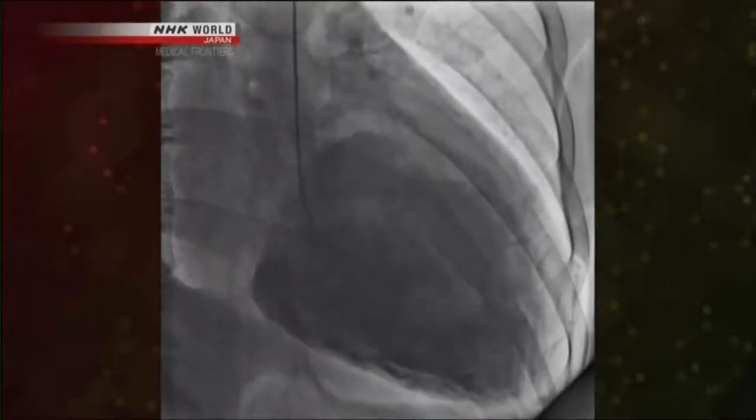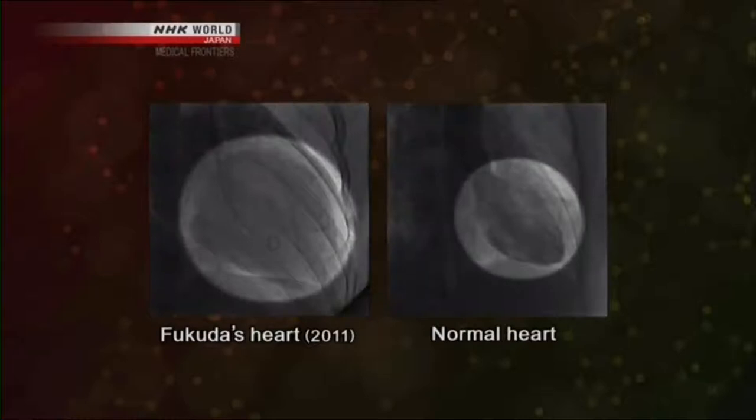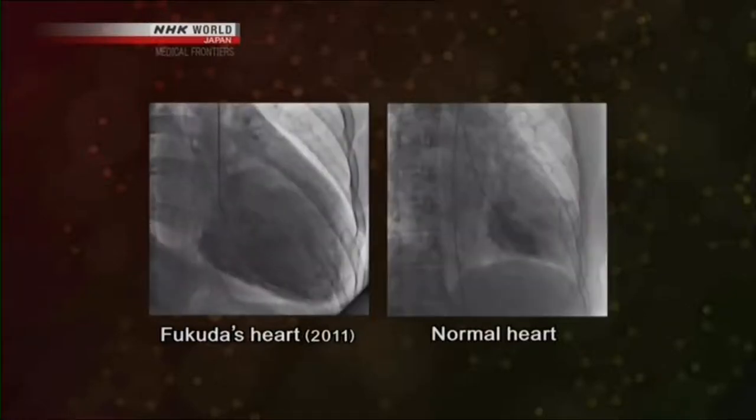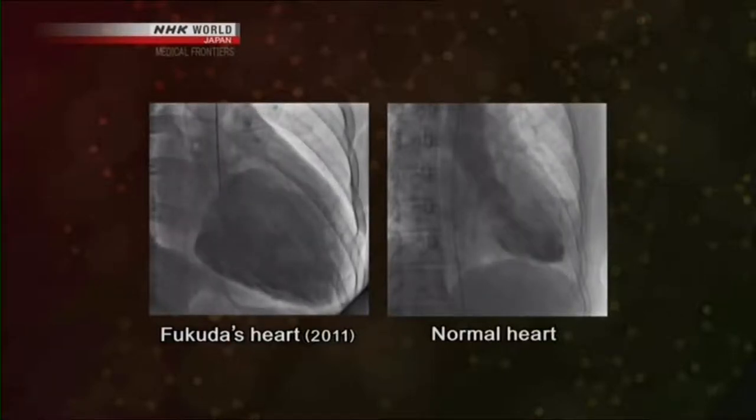This is Fukuda's heart in 2011, when he first started coming to the hospital. Compared to a normal heart, Fukuda's is larger. The muscles are stretched and slack, and the contractions are weak. Western medicines can prevent problems like these from getting worse, but can't fix them.